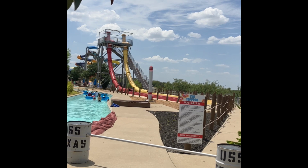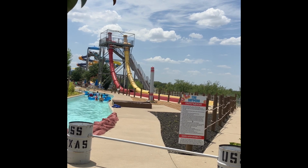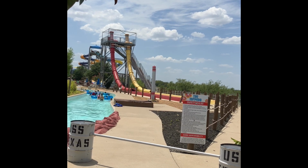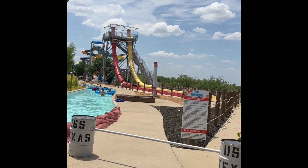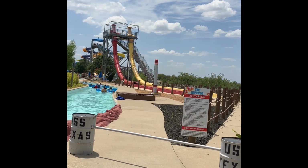And the red one is probably the better one because it's pitch black. But this water slide is very short, and that's why it doesn't rank higher. And it's also not really the smoothest water slide out there.